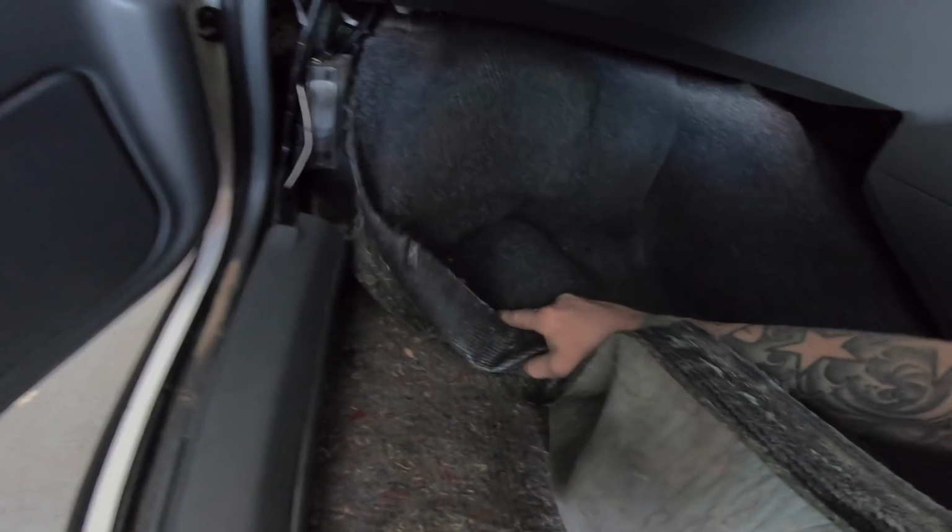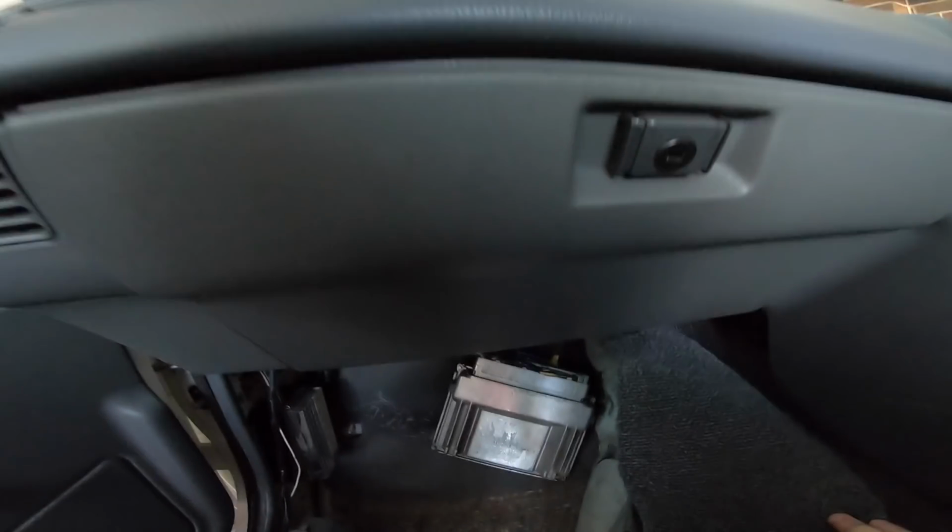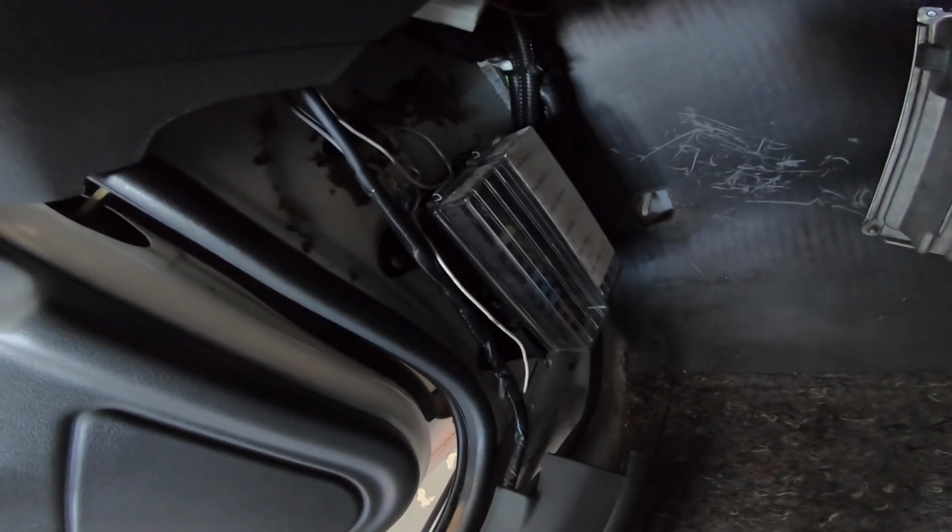Very cool. So happy I was able to find that. While we're on the topic of carpet and interior, where have all you LS guys mounted your ECUs? Because this is disgusting. But I don't want to mount it in here, and I can't mount it here because the fuse box is there. So where have people mounted these ECUs?